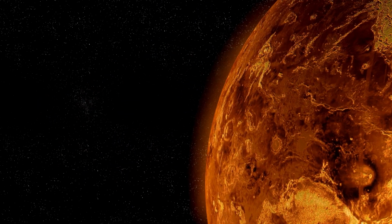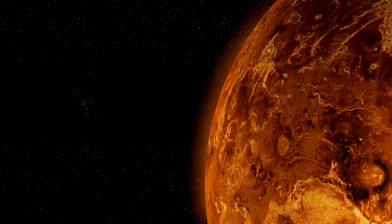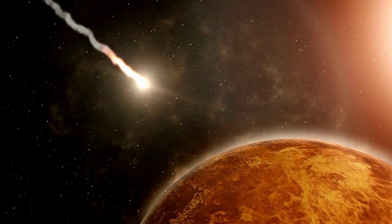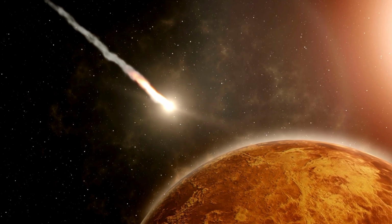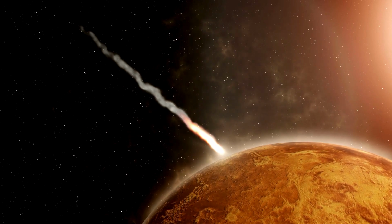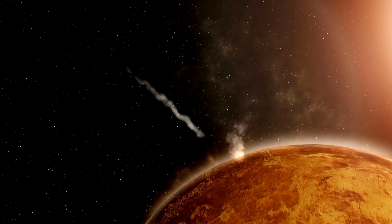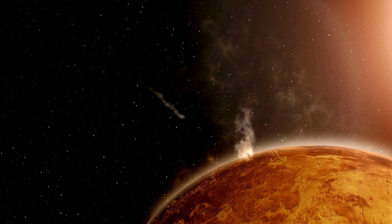Now, Venus is a bit of a different story. Billions of years ago, the planet may have had a moon, but then millions of years later, it was impacted by another massive rock hurtling through space. This caused the planet to change its orbital direction, causing its moon to crash directly into the planet.